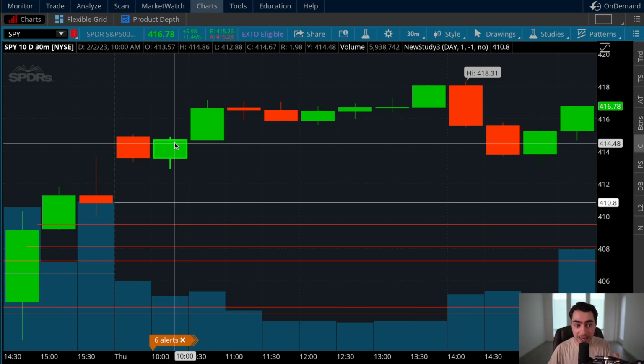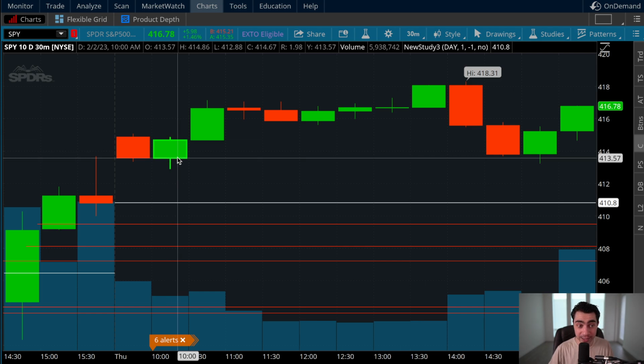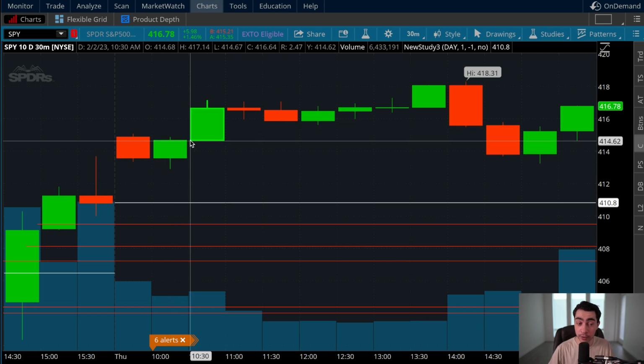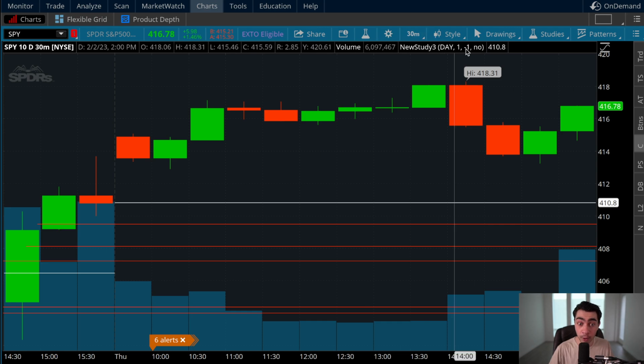If you want to confirm it even better, this is what must happen. They must form a floor, a support level at the closing price of this 30-minute candle. So what I'm telling you is, in order for this history to actually repeat itself and for the pattern to work, because it's not going to work 100% of the time, the best and safest way to confirm it is if it forms a support level, a floor, at the closing price of the previous 30-minute candle.